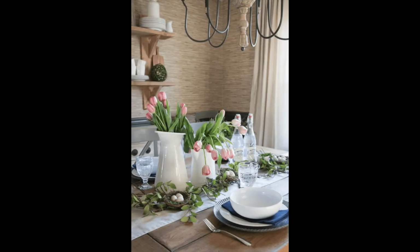Here's another really easy tablescape. You can just add a linen table runner down the center of your table, add a eucalyptus garland, and then just have a vase of flowers in the middle. Of course, I love tulips, one of my favorite flowers, but it's still giving Easter, but it's very simple to recreate at your home.